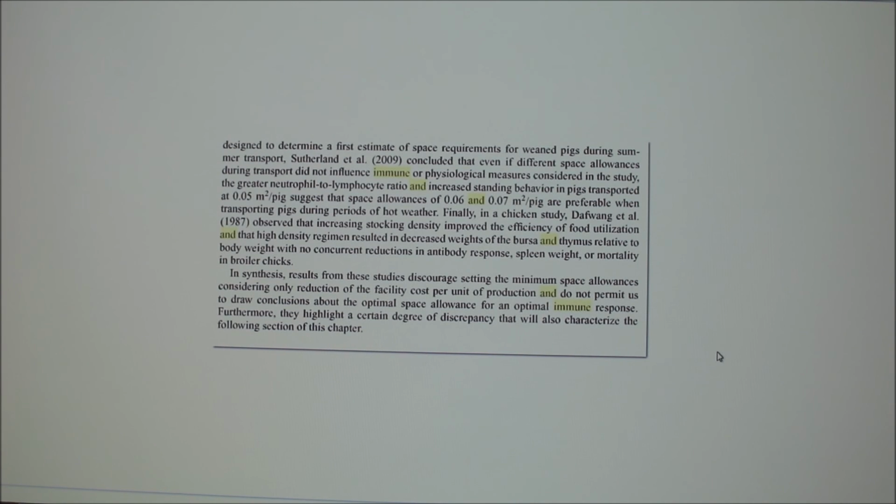They did like 0.05 meters squared per pig on transport, and then did other studies with increased space, and they couldn't find influence on immune response during transport dependent on space.